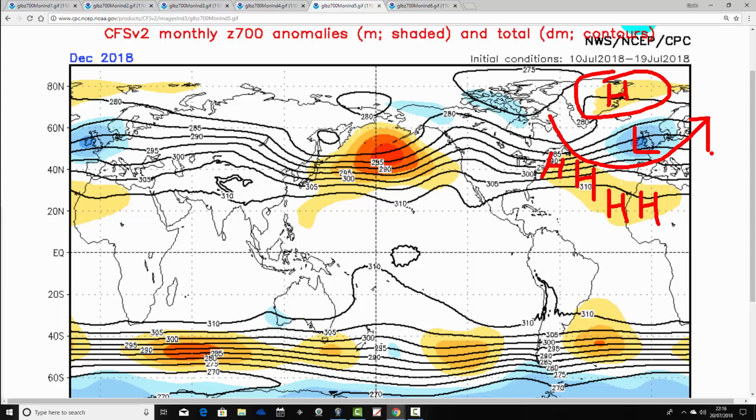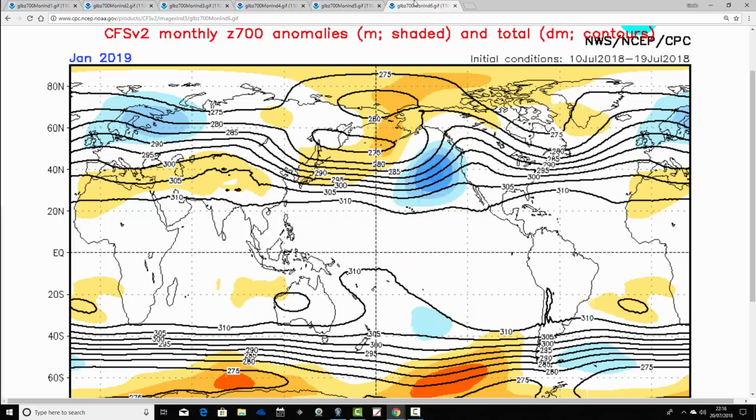And so, depending on how much high pressure develops to the north, you would probably start to entrench cold air into that trough of low pressure. So that could be rather cold and unsettled as we go through to December. But do bear in mind it is 5 months away.